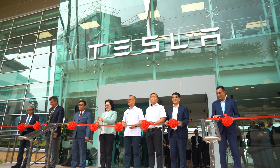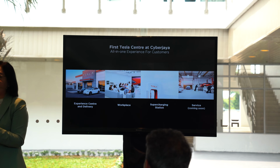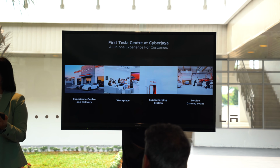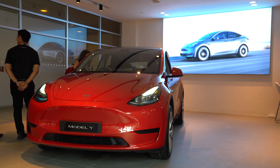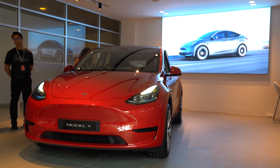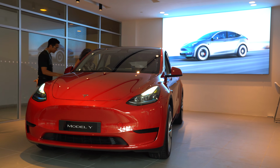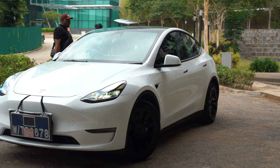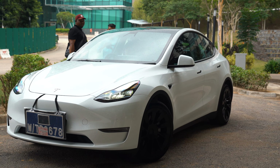So, what exactly is a Tesla Centre? According to the company, Tesla Centre is meant to deliver an all-in-one experience for customers. One of the centre's main elements is its showroom, although in Tesla's universe, it is called the Tesla Experience Centre. Customers are already able to visit the Tesla Centre Cyberjaya to have a hands-on experience with Tesla vehicles immediately.